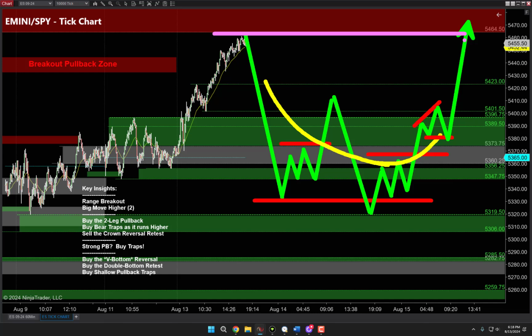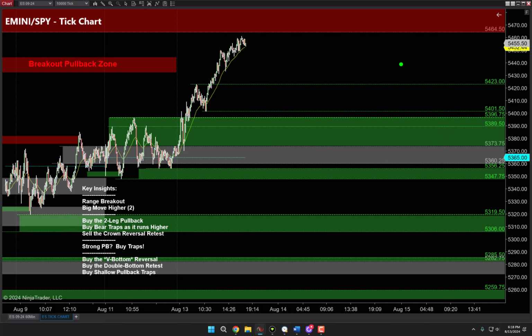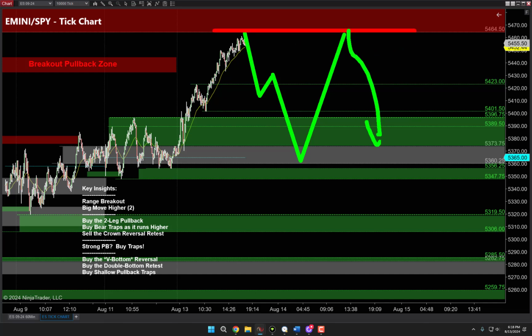So again, some variations of this, but my job right now is to make sure you are ready and bulletproof no matter what these wild markets throw at us for tomorrow. But at least now you know, right? The most important thing is that two-legged pullback, that retest of the high, and that double top short off the top. We gave you some variations off the low, how to buy it on the way back up, and of course the creme reversal pattern off of that high.